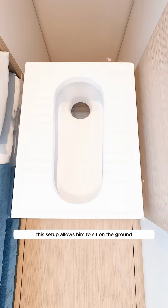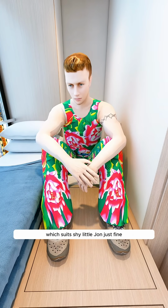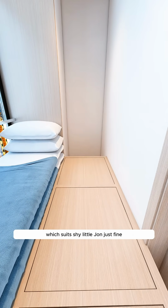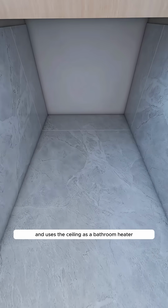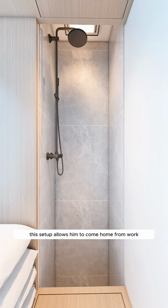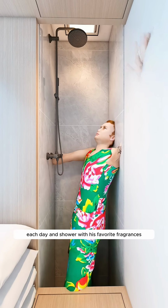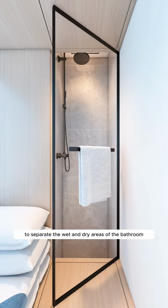This setup allows him to sit on the ground, saving space and eliminating the need to visit his neighbor's house, which suits shy Little John just fine. Little John tiles the inner area and uses the ceiling as a bathroom heater, installing a shower head on the wall. This setup allows him to come home from work each day and shower with his favorite fragrances. A glass door is installed to separate the wet and dry areas of the bathroom.